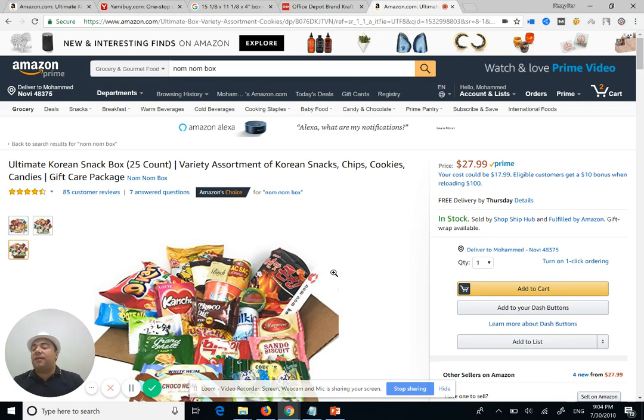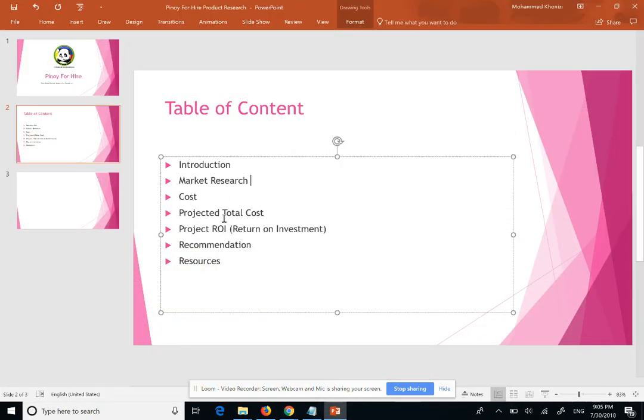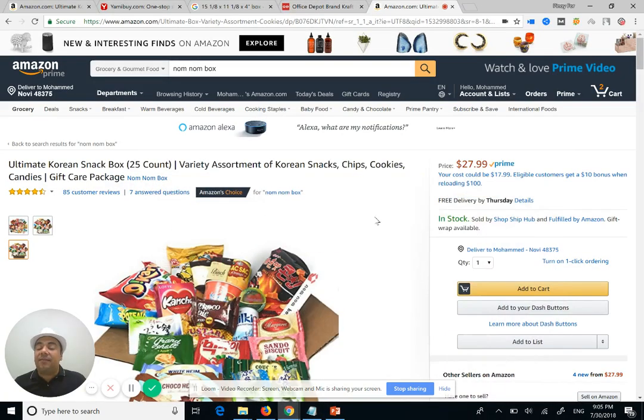So if I want to start selling on Amazon, there's a few things I need to understand. I need to go and calculate Amazon cost. So part of what I will be doing later on when I do the calculation of the cost here, I need to also figure out everything cost related. So first thing is market research. So those guys selling it for 28, since they are Amazon Choice, they probably are the strongest player here.